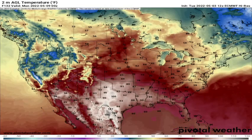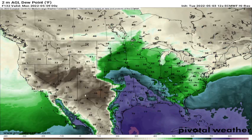And then again, that trough will continue to dive down and amplify this ridge. We've got a lot of 60s and 70s all the way up toward the international border on Sunday. Temperatures could be near 100 degrees just west of the Dallas-Fort Worth area toward Amarillo, Texas, as we head into portions of Sunday. So do watch that. And we've got dew points east of that dry line. Look at those dew points into the mid 70s across the southern plains and portions of the central plains and mid-south. But look at that dry line here.